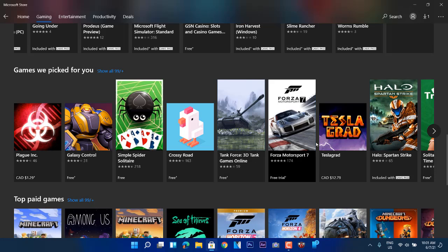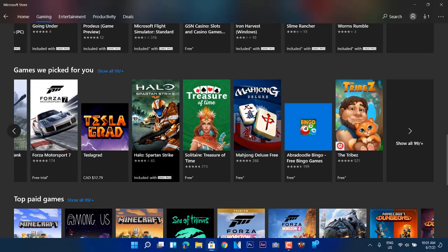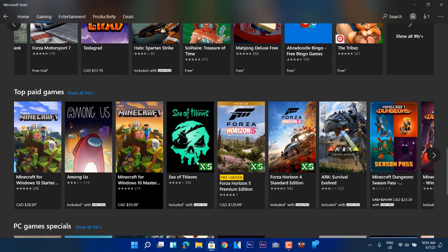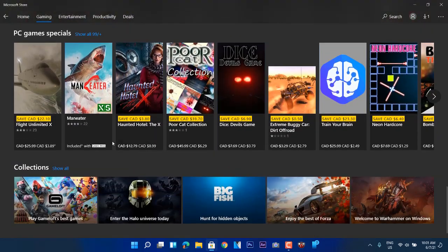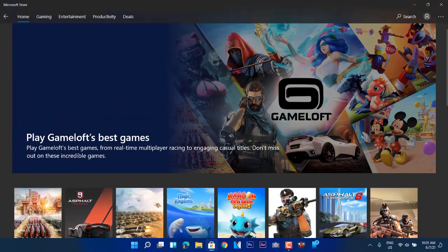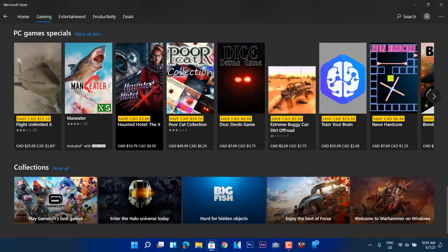And then these are the games from the Amazon App Store. So there's games like, this is from the Microsoft section, Halo: Spartan Strike. You don't see that on the Amazon App Store, but most of these you see on here. So if you're a gamer, you can see all the sales here. There's collections. You can see all of Gameloft's best games, definitely. So if you're a gamer and you like games, definitely go for that.